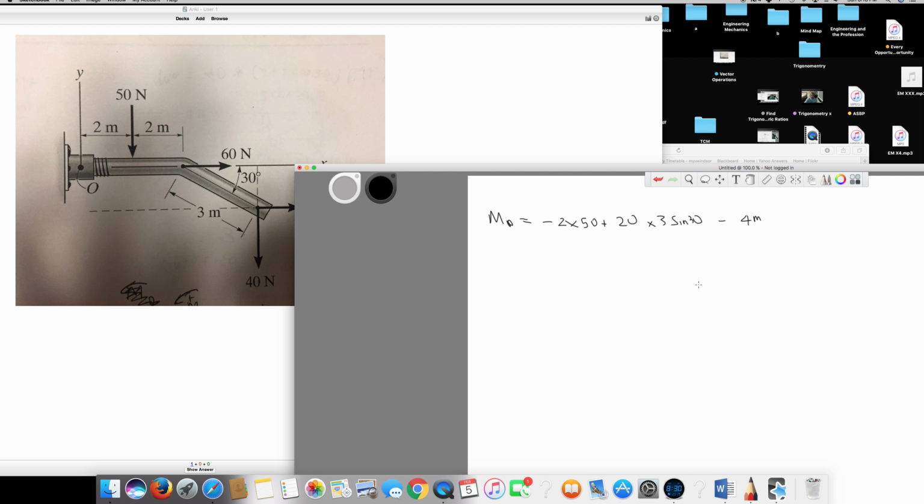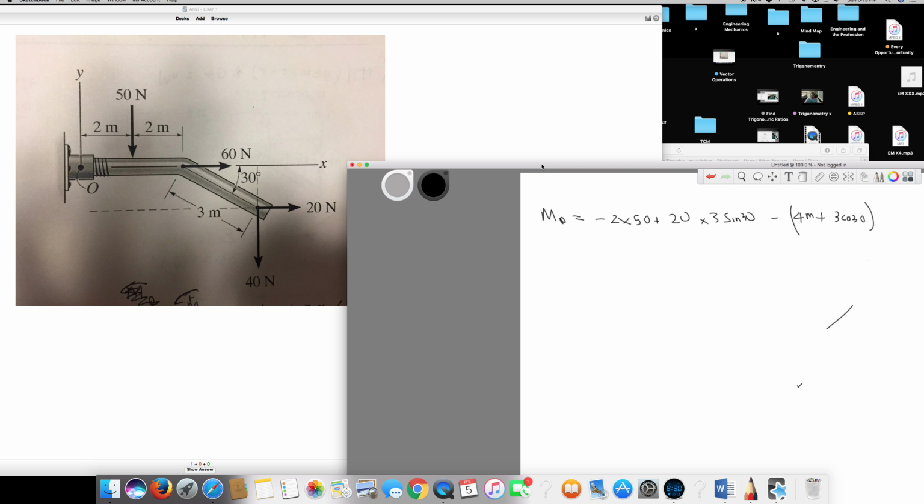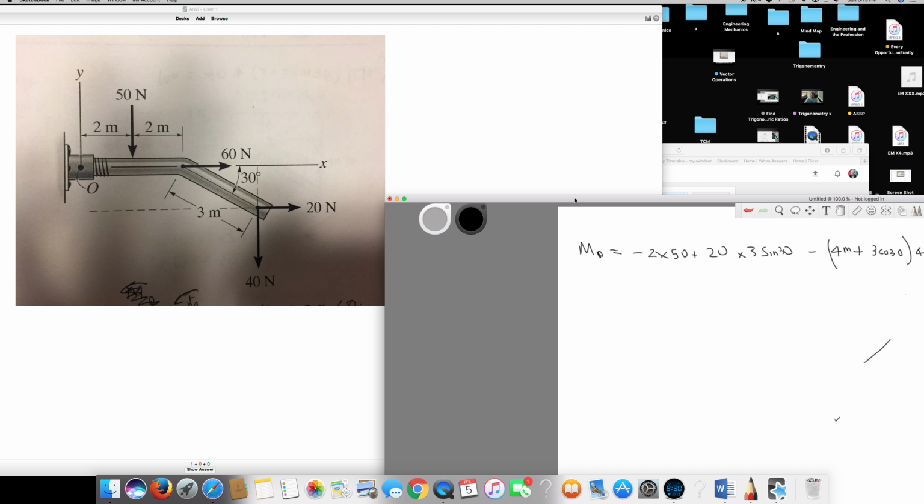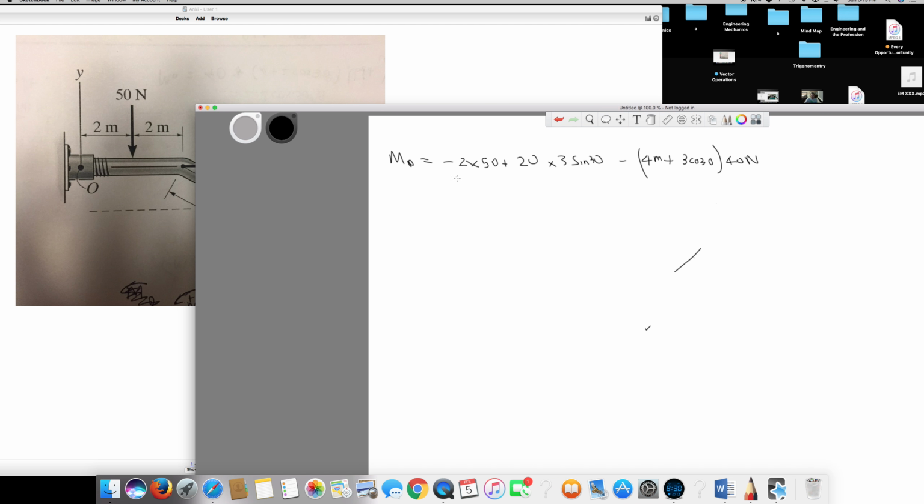So it's gonna be 4 plus 4 plus 3 cos 30, multiplied by 40 Newton, right? So this is our total answer.